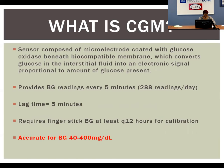And I've bolded and put in red for you because it's only accurate for blood glucose is 40 to 400. And I find that important to say because most recently I had a patient whose glucose dropped to 29, and they insisted on trying to enter this blood glucose value into the receiver. It will not accept blood glucose values less than 40 or greater than 400. So if your patient's blood glucoses are running 500, they cannot calibrate their devices. So between 40 and 400, it will allow you to calibrate. When you get outside that realm, it does not allow. They have to wait until the blood glucoses come up or down in order to enter a calibration number.